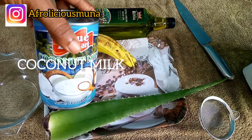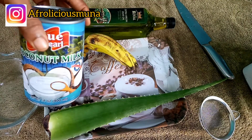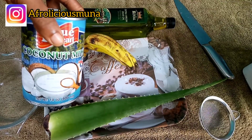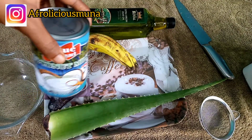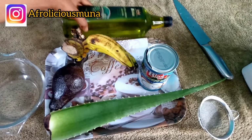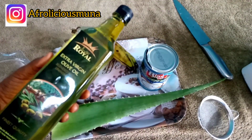Coconut milk. Coconut milk contains lauric acid, and coconut milk helps penetrate deep into the hair strands. Coconut milk also has antimicrobial properties that help strengthen the hair and also treat dandruff issues.